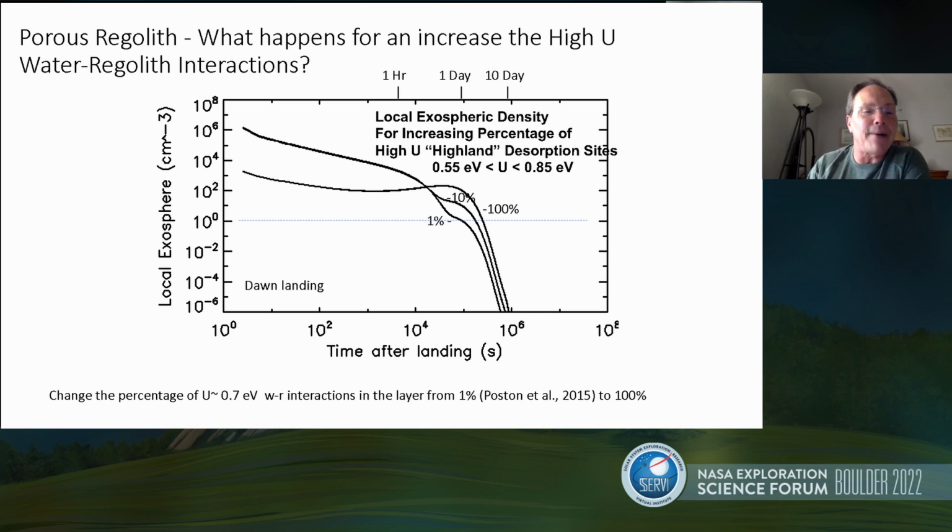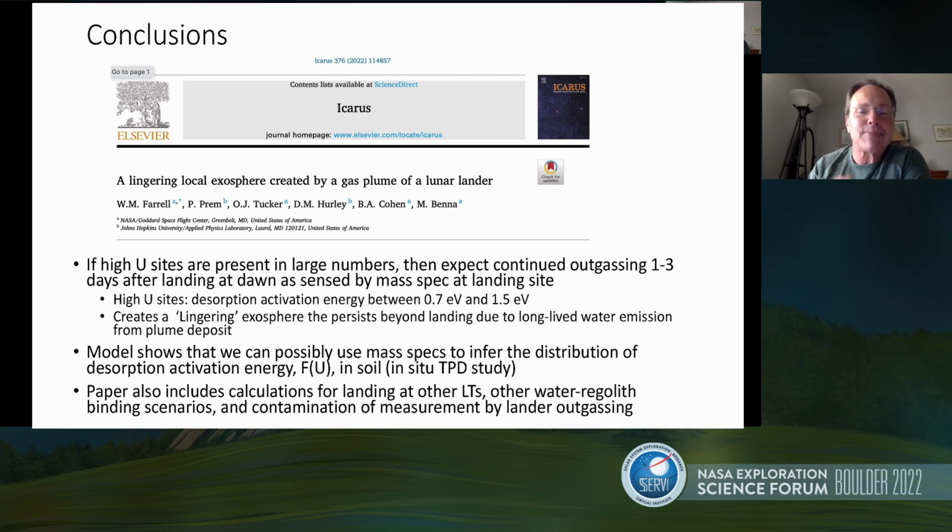So to conclude, this model shows that you could possibly use a mass spec to infer the desorption activation energy by simply inverting what we were doing here in this sort of forward modeling study. In some sense, you're doing an in situ temperature programmed desorption study. And again, if you look at the paper, we have this paper that came out in Icarus earlier this year that also includes calculations of landing at other local times, and some other regolith water-regolith binding energy scenarios. So anyway, that's it right there, whole thing.